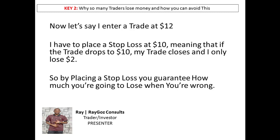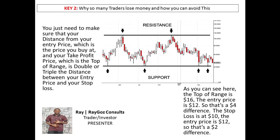Now let's say I enter a trade at $12. I have to place a stop loss at $10, meaning that if the trade drops to $10, my trade closes and I only lose $2. So by placing a stop loss, you guarantee how much you are going to lose when you're wrong. You just need to make sure that the distance from your entry price, which is the price you buy at, to your take profit price, which is the top of the range, is double or triple the distance between your entry price and your stop loss.